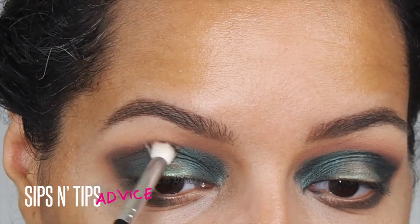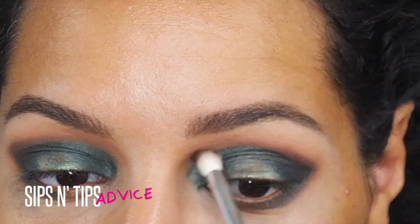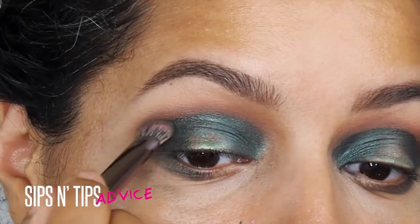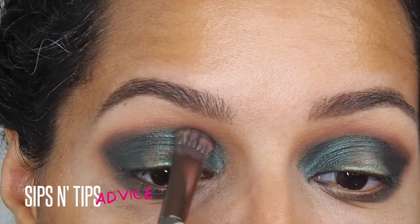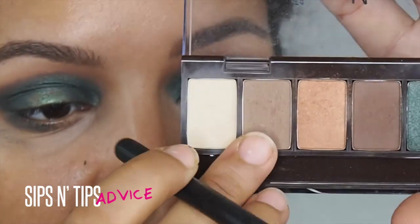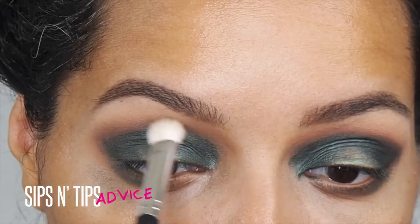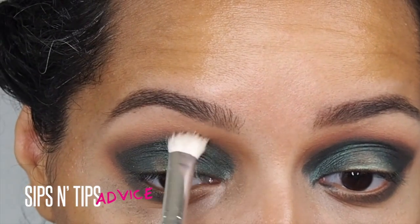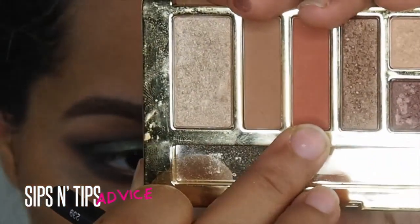Alright, I should have blended out the edge of that cream eyeshadow, but you know, hey, it is what it is. We're gonna work this out. And I'm gonna switch back and apply some more of that green. I'm gonna go to this light shade right here from the same palette, and I'm just gonna lightly buff that over it.